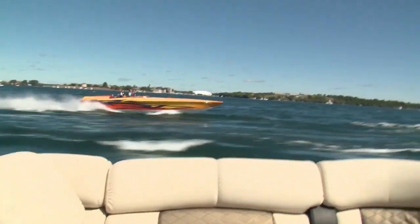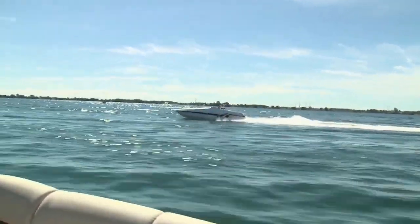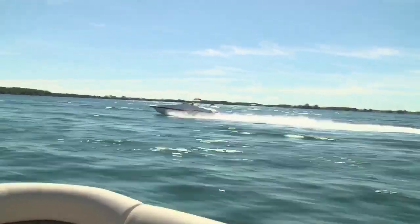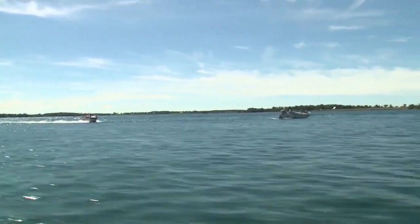Once we were in the main waterway, we could settle in for what was going to be a great day of boating. The Starcraft pontoon held 45 miles per hour, enough to keep us in the run, while still being one of the most comfortable boats out there.